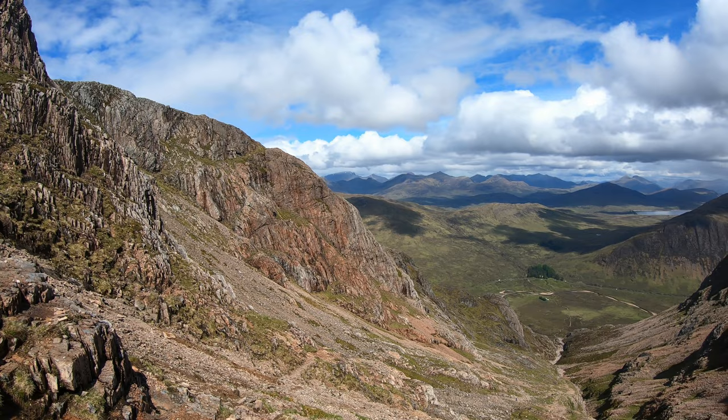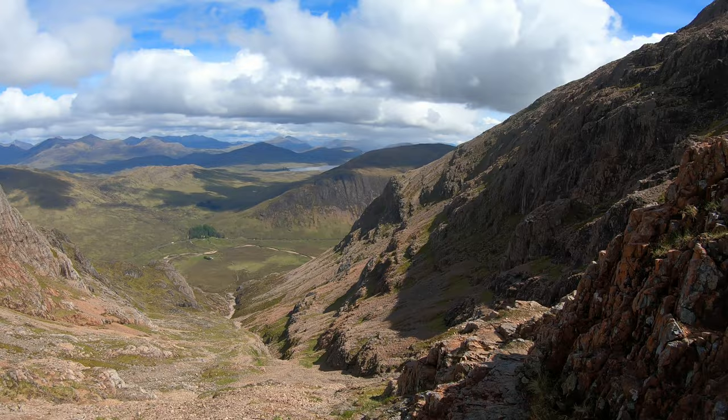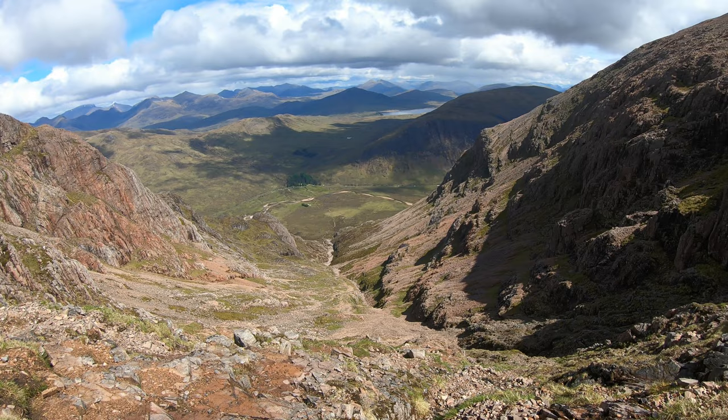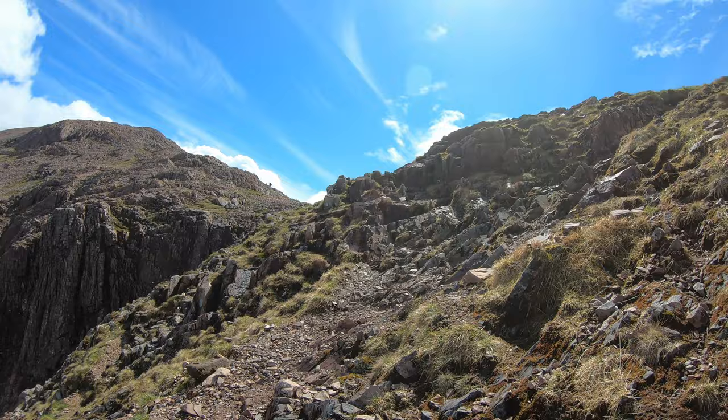Almost at the ridge now. Just looking back down at the sunny climb I've just done. We have just that bit to go. Taking in the views. Bit of a scramble a little bit. Looks like my summit's clear. Blue sky. The ridge is just there, thankfully.